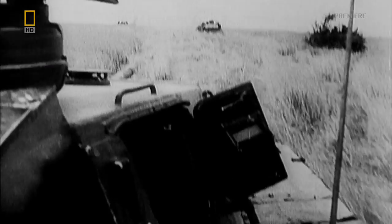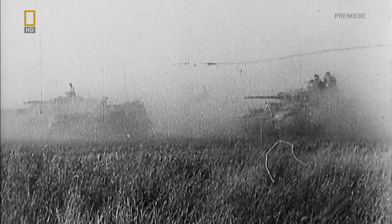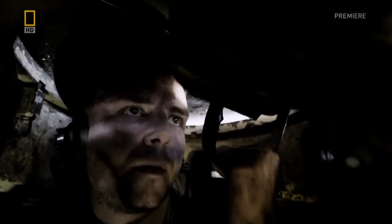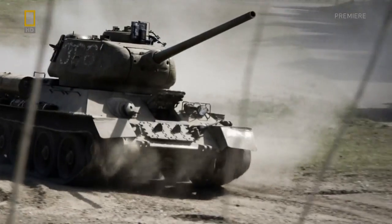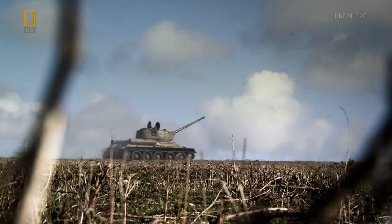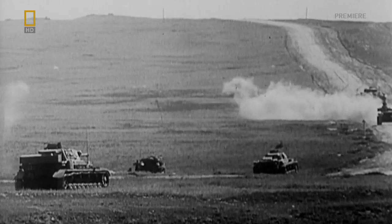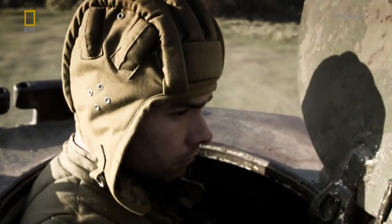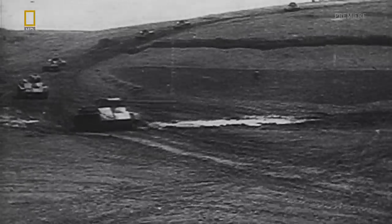On the 22nd of June, 1941, Germany invades. Within hours, they make a shocking discovery. The Soviets have a much better tank. The T-34. In previous battles across Europe, Hitler's armored units have destroyed everything in their path. The T-34 is heavier, faster, with better armor, and packs a bigger punch than the latest Panzers. Hitler is going to need some bigger tanks.